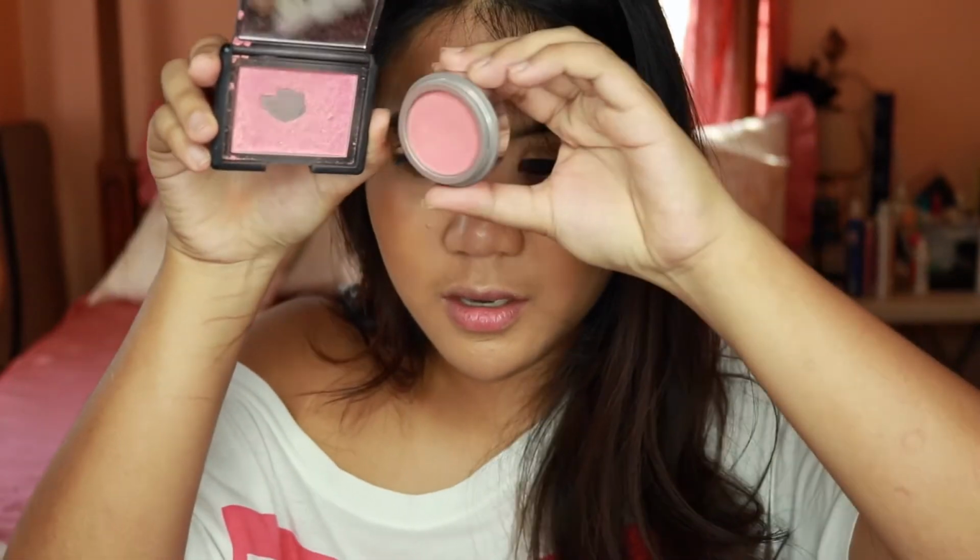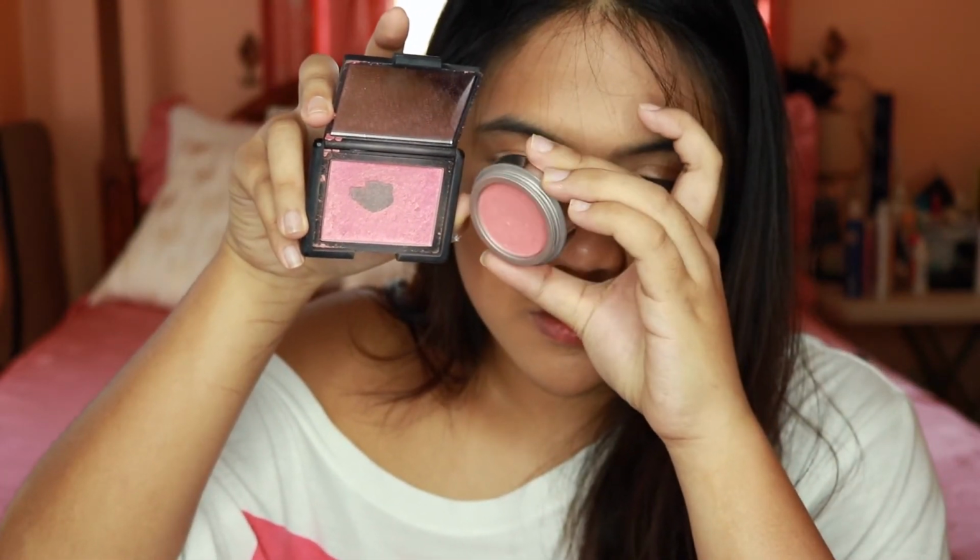So yeah. Okay, so I'm going to compare the Jordana, this one, Coral Sandy Beach, and NARS Orgasm, because I think they really look the same. So this is the NARS Orgasm. It's very shiny. Obviously it has more glitters and gold specks than this one. See? This one is much cooler than this one, for sure.